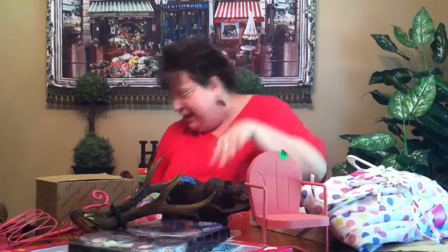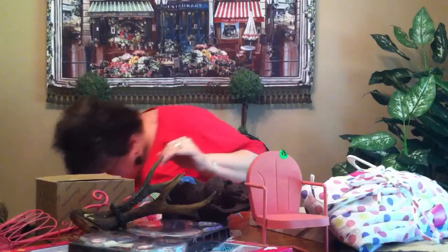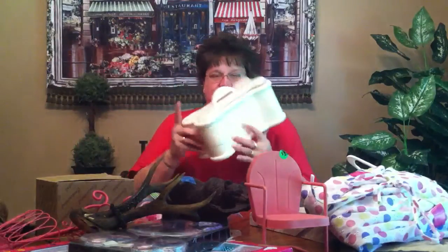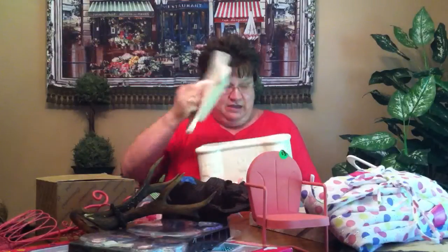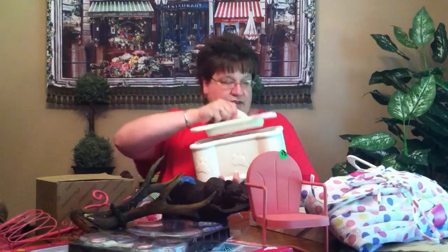She has curly hair. Anyway, I got a dog bone shaped treat jar. It's glass. Isn't that cool? I think I paid $2 for that. Yeah, so I think that should do good.